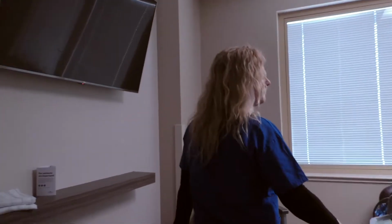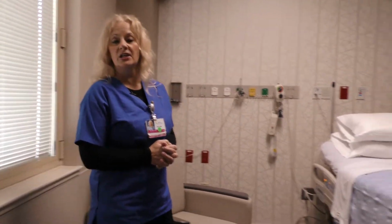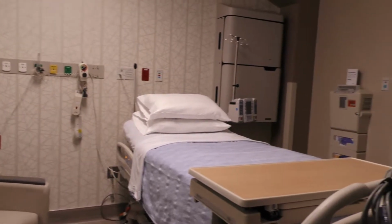Welcome to our postpartum room. You will be staying over here for the rest of your stay, which for a vaginal delivery is typically 24 hours, or for a C-section, 48. Those are just minimums, and that might change depending on your doctor and your insurance.